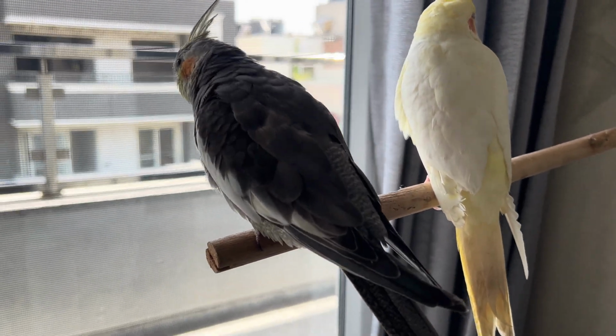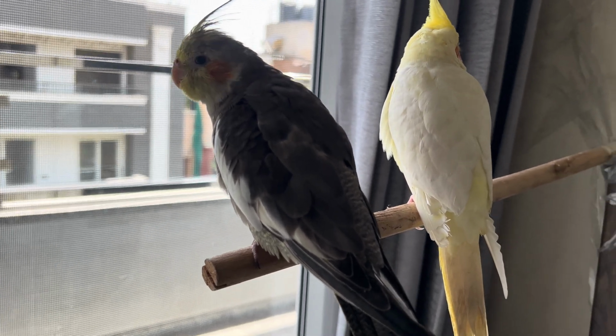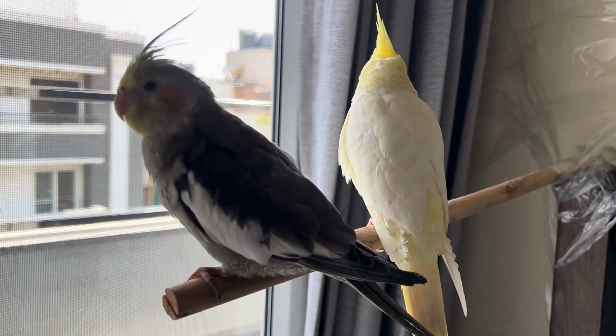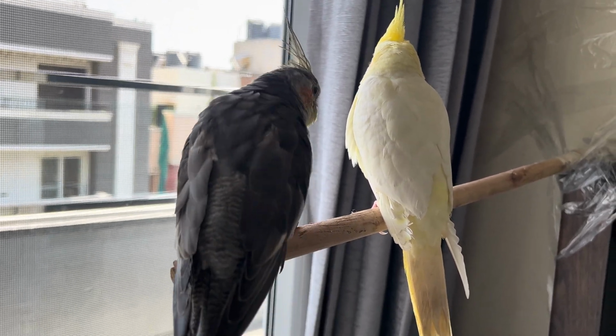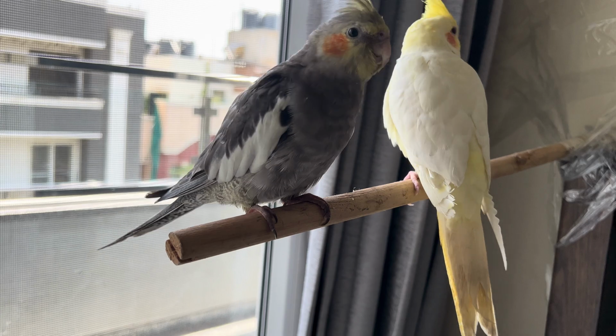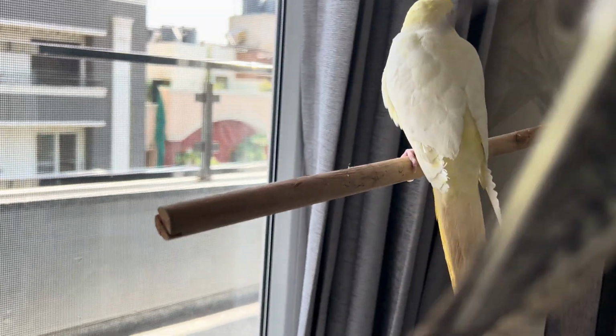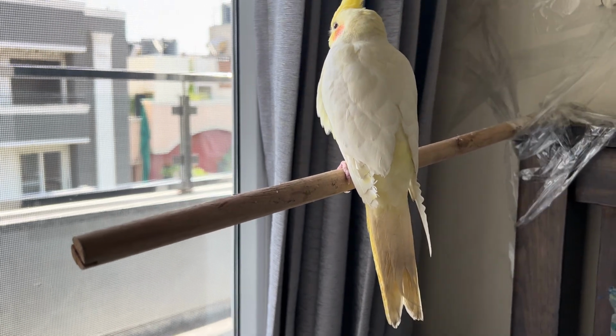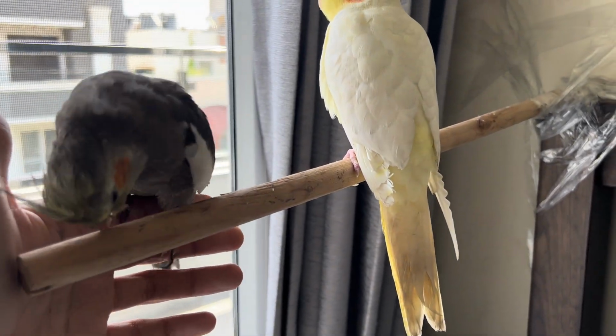And so personally, I don't keep them in cages at all. They remain free in my room the whole day. So if you are keeping them open the whole day, you want to make sure that there are no fans in your room that are turned on, and that all the doors, windows, everything are closed.